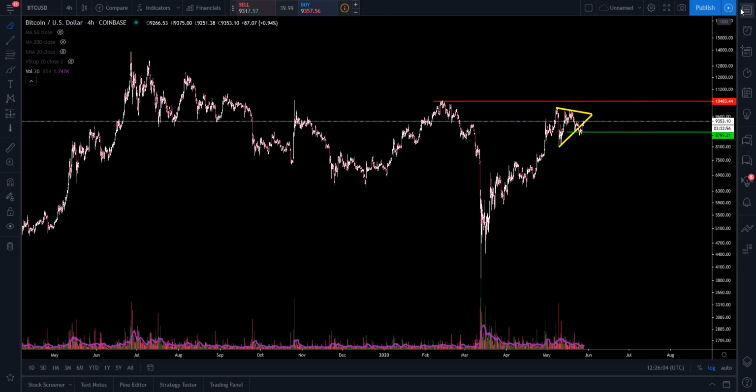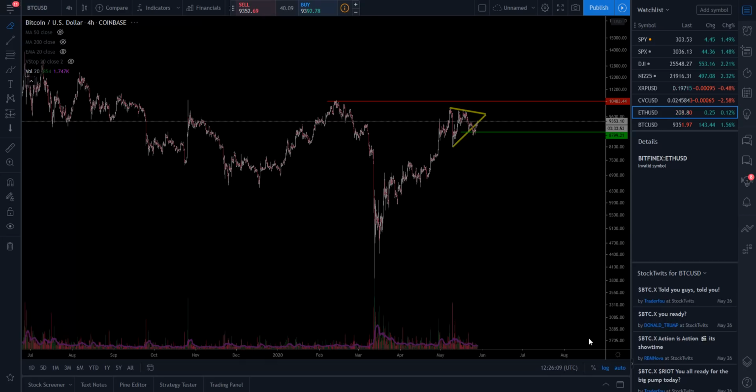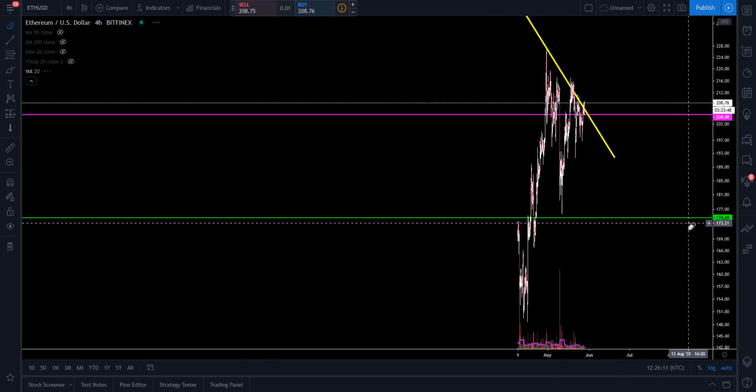So next, what we're going to do, we're going to move into Ethereum. Take a look at ETH. ETH is up above that 205 we've been talking about for the longest time now.